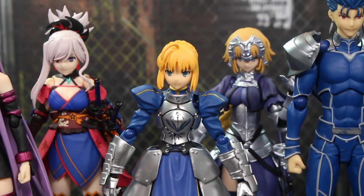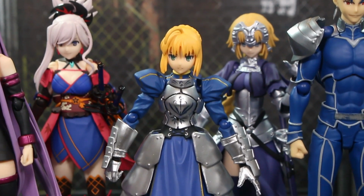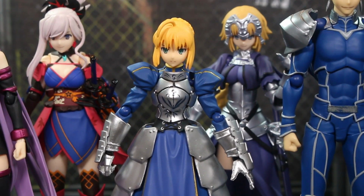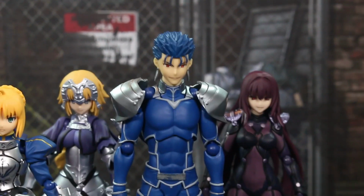My camera dropped for a second. And then I was able to get the 2.0 version of Saber before she sold out, and she's super hard to get now. Unfortunately, she's been released like 3 times. People have been really wanting that. I mean, it's Saber, of course. And this exact version is really nice.